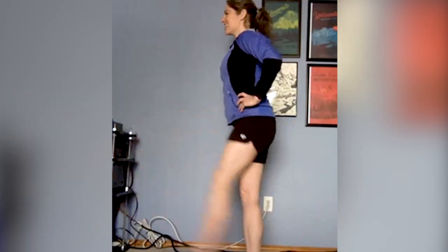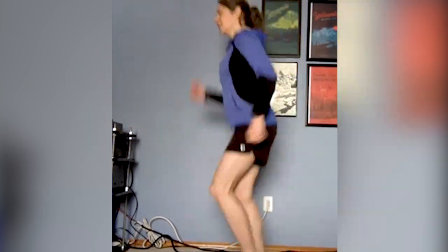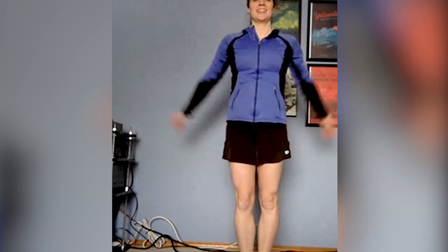What kind of dynamic stretches do you do? Yeah, there are all sorts of options, but a few of my favorite ones are leg swings, skipping, butt kicks, and arm circles. Okay, cool. So now you're warmed up. So what's your next tip?